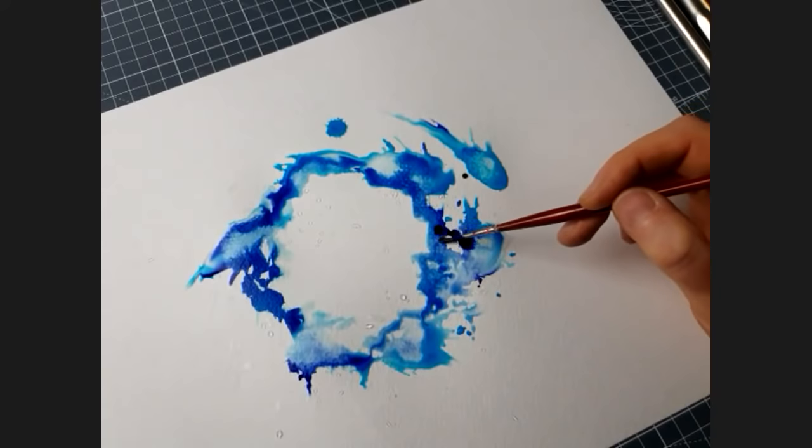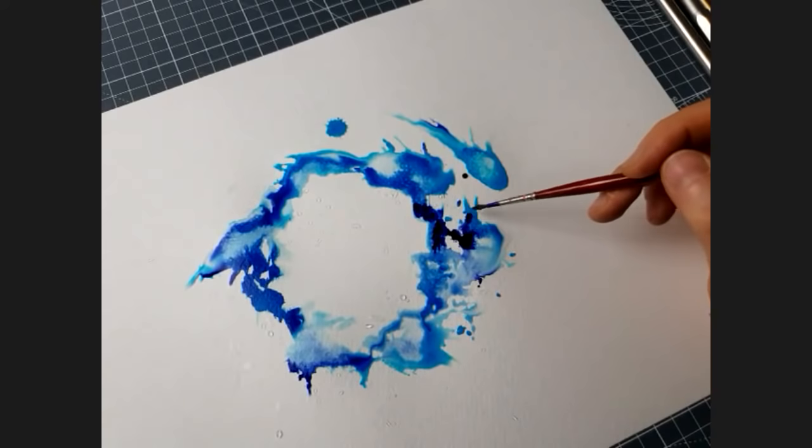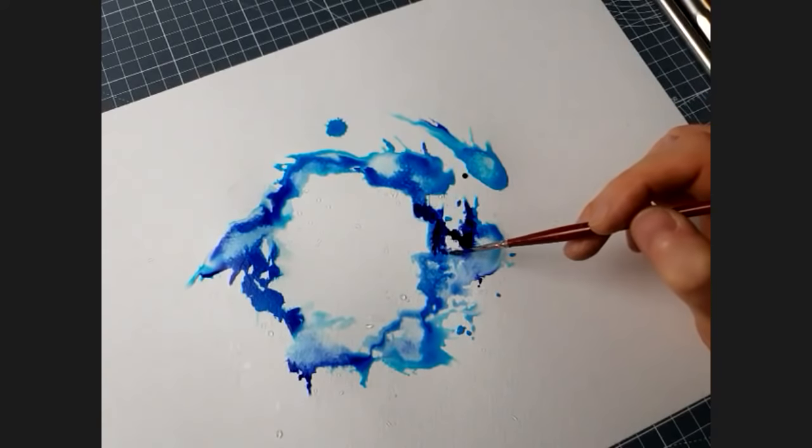These Diamine inks are quite interesting, actually, because when you use them quite thickly or undiluted, they dry with kind of like an oily, almost metallic texture. They're quite fun. I'm not sure what is in the pigment.